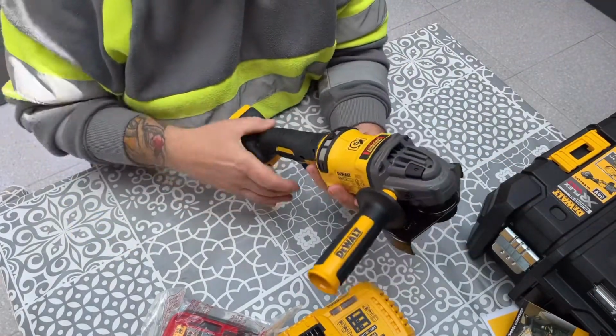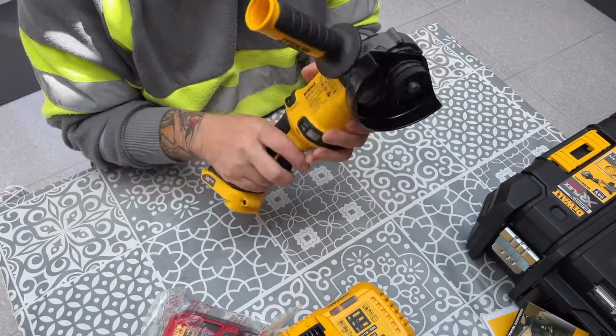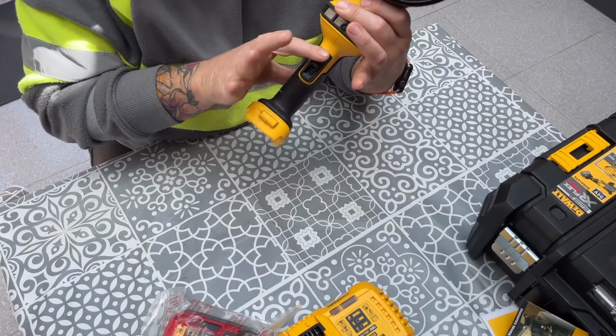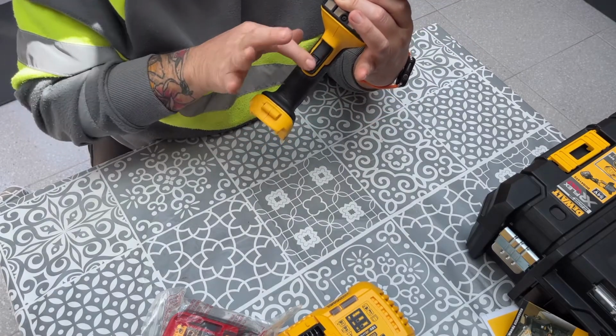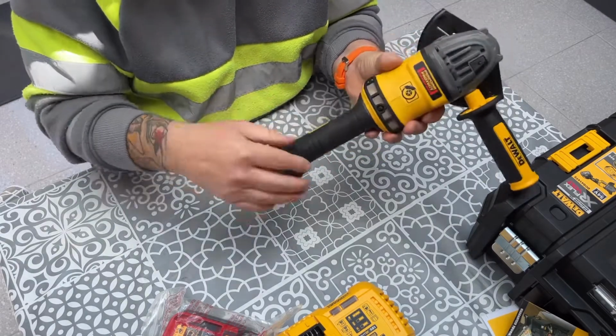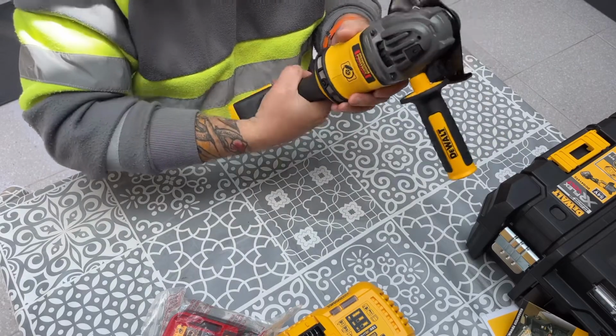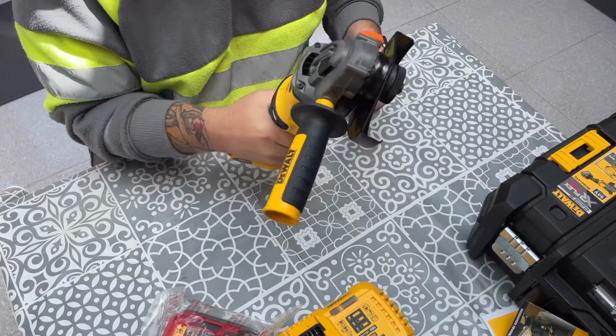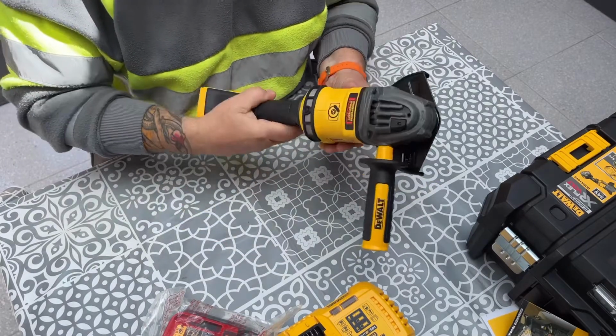So this is the actual unit, and it's chunky, really chunky, well made. Two trigger, point trigger. So you push down, down, and then in. The handle feels really soft, feels meaty, can hold that pretty good.